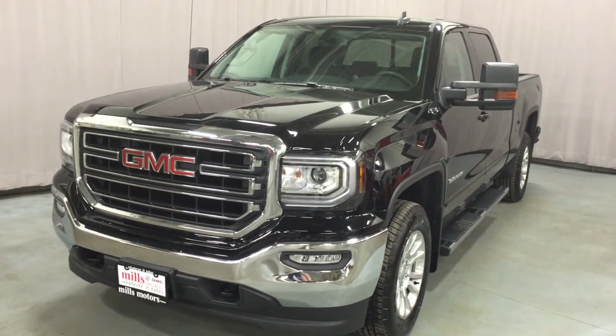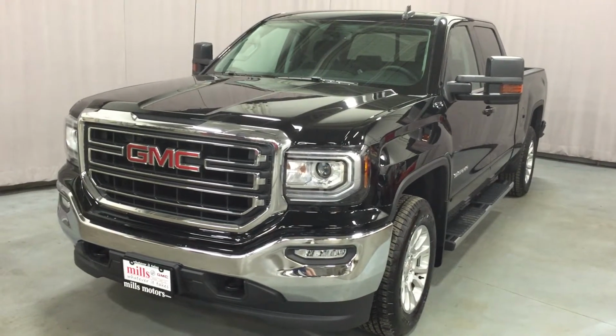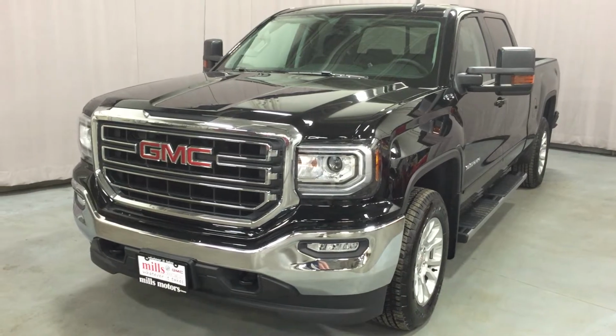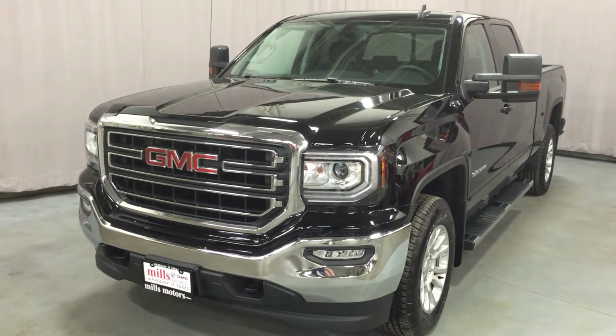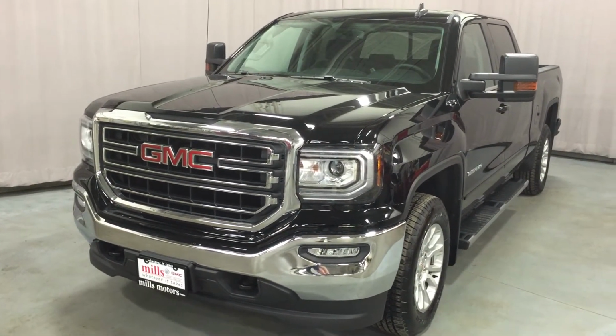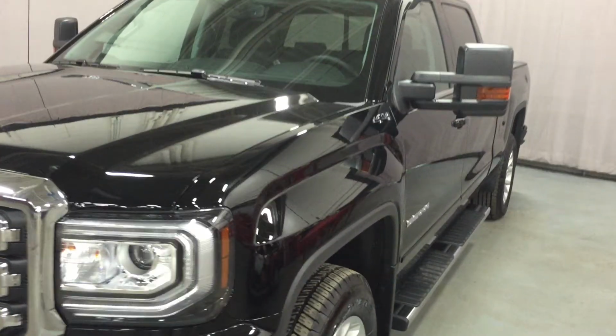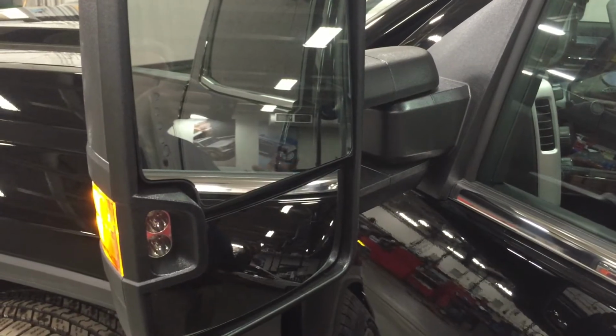We're looking at a 2016 Sierra SLE 1500 four-wheel drive crew cab, shown here in gorgeous Onyx Black. It has the Ecotec 3 5.3-liter direct-inject V8 with 6-speed automatic transmission. And as you can see, camper mirrors. This vehicle does have the camper mirror with the integrated turn signal and the camper light, which is awesome.